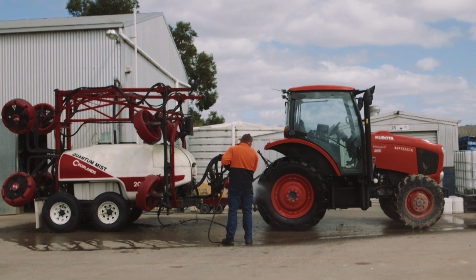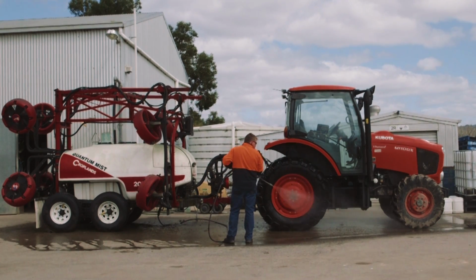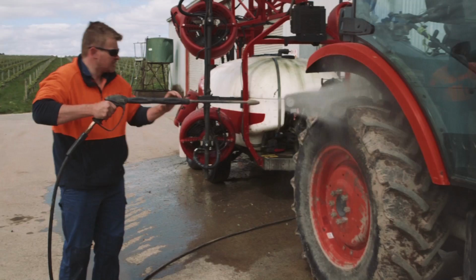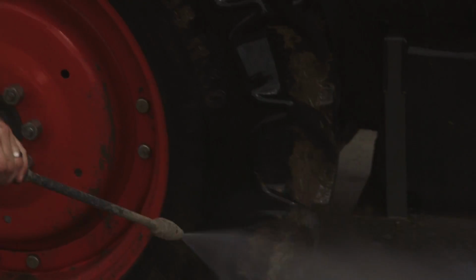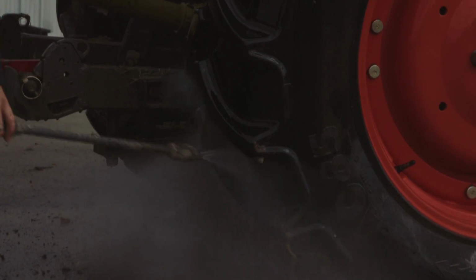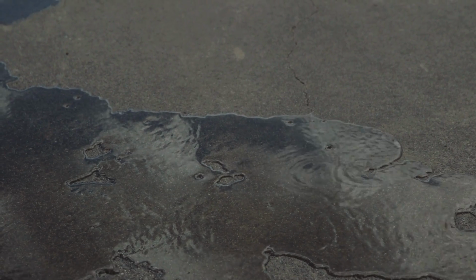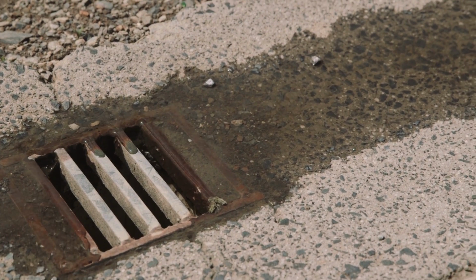Cleaning should be carried out in a designated area, if possible on a hard surface, gravel, concrete or bitumen, and well away from the vineyard. Consider installing a dedicated washdown bay if you have contractor equipment or machinery from other regions or states on your property. Water runoff from cleaning must not be able to flow onto or next to any vines.